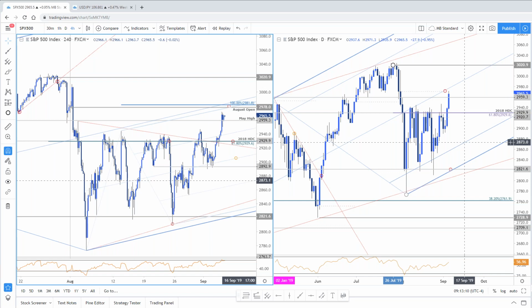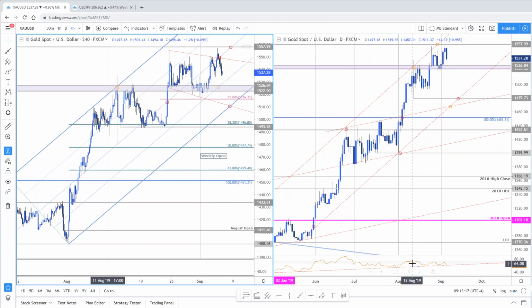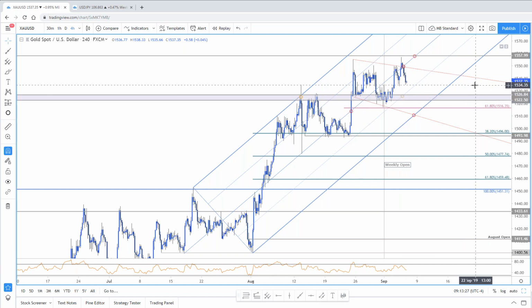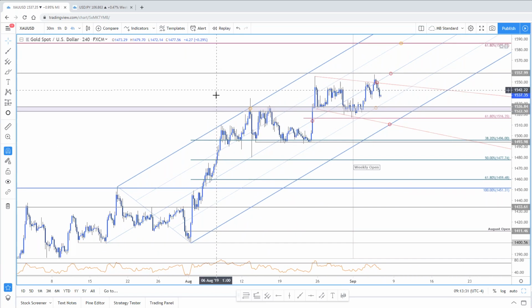All right, gold. Now it's not as clean to me right now. If you put a pistol to my head and say, "Boutros, I'm going to blow your head off. What's the trade?" I'd still say look lower near term to get long, but it's a breakout. We've loved the long side of gold. We still do. It's just that at this juncture, man, it's stretched.